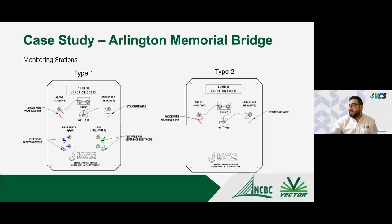And so for the areas that were monitored, we designed two types of monitoring stations. Both types had an anode connection, a shunt, an off switch, and a structure connection. And what this allows us to do is measure the current output of the anodes in that specific zone, where typically you're able to do this with global CP systems. We were able to replicate that for a more targeted approach.